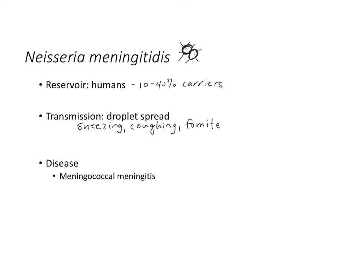And what does the disease look like? So, meningococcal meningitis. This affects the lining of the brain and the spinal cord called the meninges. Okay, it's one of the few pathogens that's able to cross that blood-brain barrier.